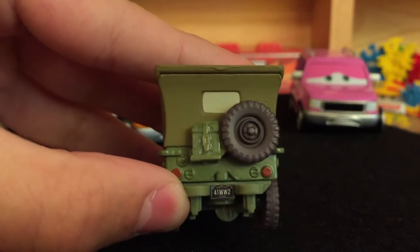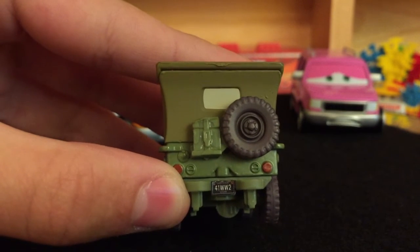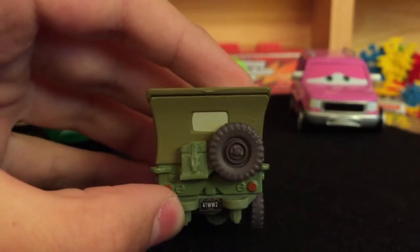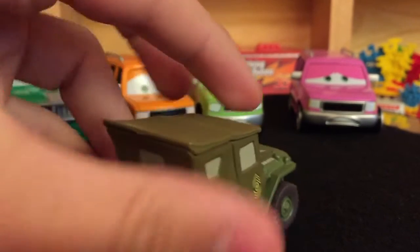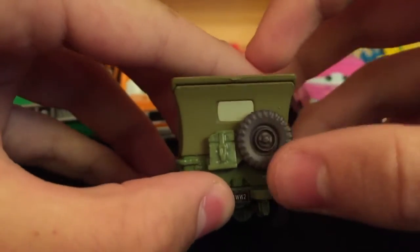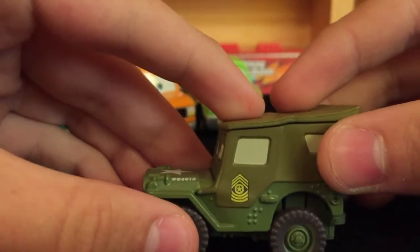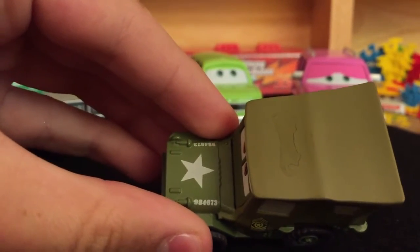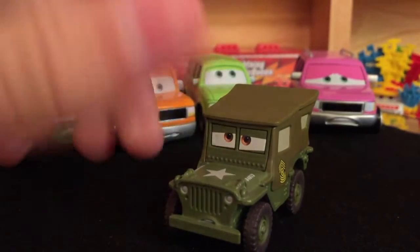Yeah, of course, his license plate is 41WW2, most likely for the year 1941 and World War II. It's nice. One thing I always didn't like about Sarge is the fact that his rims are colored on the actual tires, but on his spare tire, they just left it brown. I wish they could correct that sometime. He also has this little toolbox here. Got some Army logos, the star, and the 984673 code, which I'm not sure is really significant or means anything.